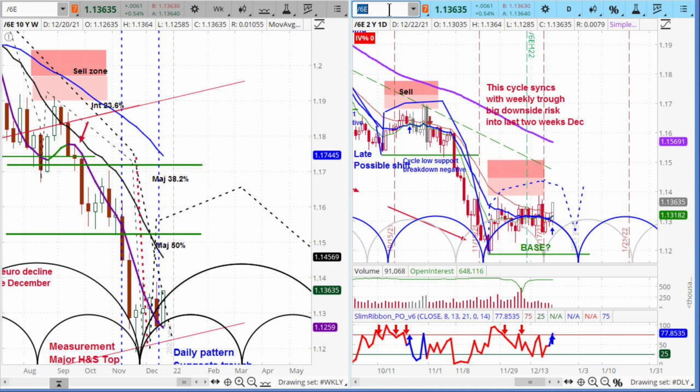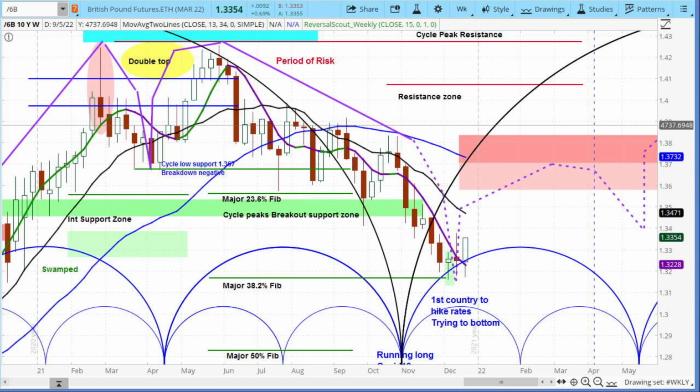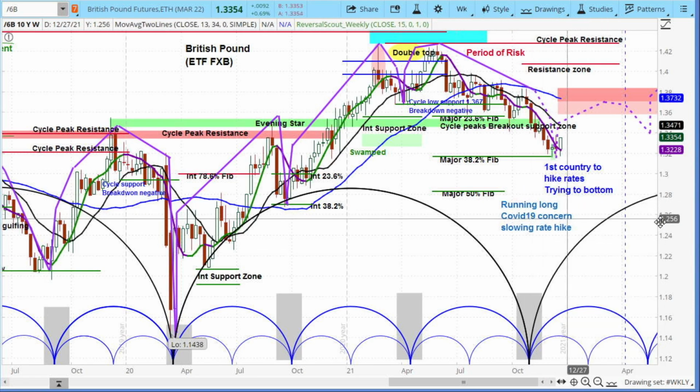The British pound /6B, we had expected that it was going to bottom based on the pattern in here, and it ran late. You can see that right there. What happened was that people started to get bullish, based on the fact that rates were likely to go up, and then they backed off on it because of Omicron, and then they raised rates. And they were the first major Western large economic country to raise their rates. And that happened just a little bit later than we expected.